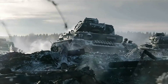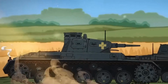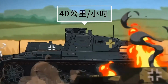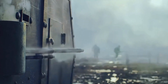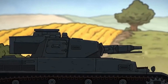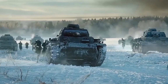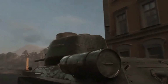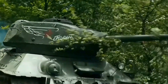In terms of speed, the initial Mark I tank had a speed of only 6 kilometers per hour. By the early stages of World War II, the German Panzer III could reach a speed of 40 kilometers per hour. In terms of firepower, WWI tanks were usually equipped with small-caliber machine guns, while the German Panzer IV was equipped with a 75mm high-caliber cannon. This gave it great lethality against both infantry and enemy armor. In terms of armor protection, tank armor thickness was significantly increased during World War II.